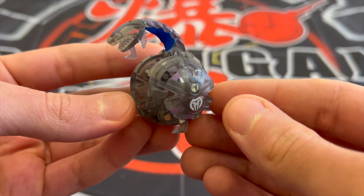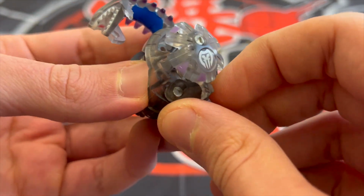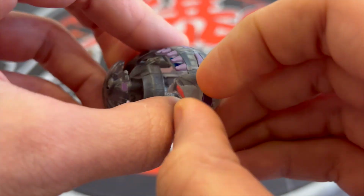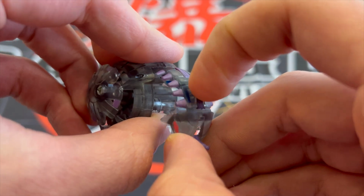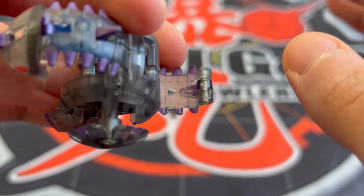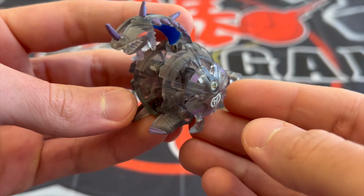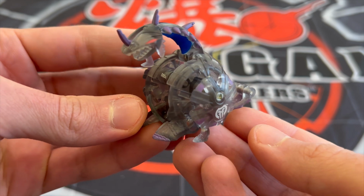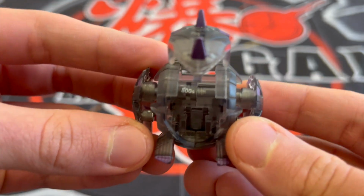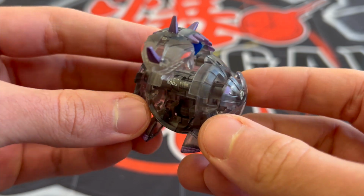Now this is Hydranoid in the open form. His manual parts are his legs, 3 of his horns on his head, and this tiny tail extension is really hard to open on mine, so I would not risk damaging this Bakugan, so I'll just leave it like that. But other than that, this is Hydranoid in his fully open form. The Darkus version has 500, while the Pyrus version has 530 Gs.